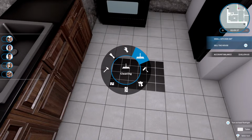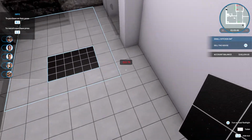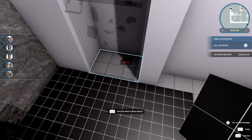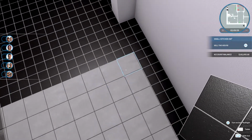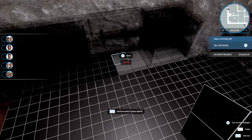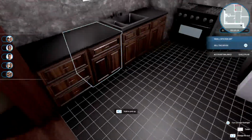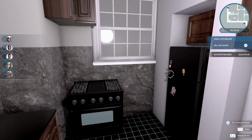Oh, I really like those tiles too. That's really cool. Let's see how this looks compared with everything else. Because we did like a black theme going into this. Oh yeah, that looks really good. Like the gray and black with the wood accents. I think I kind of like that.